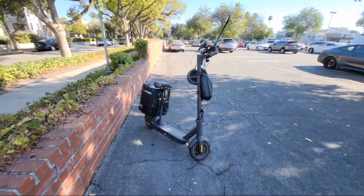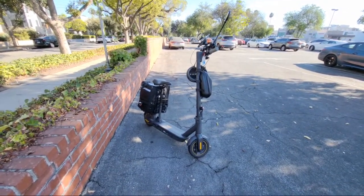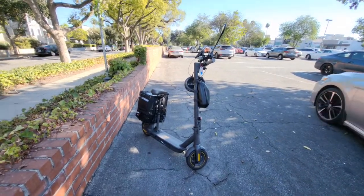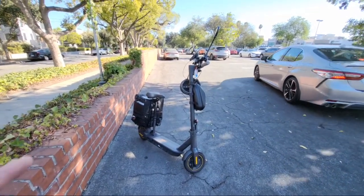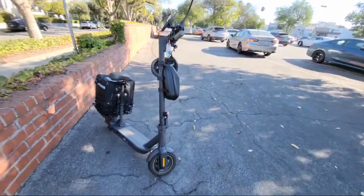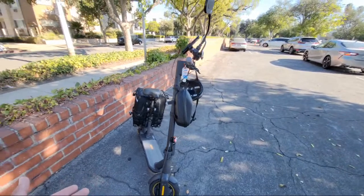So far, it's functional, it works. I get the food delivered nice and safe, and it either stays really cold in the bag or really hot. And yeah, so far the Segway Ninebot Max has been a really nice scooter.